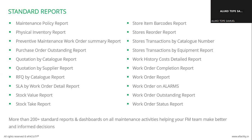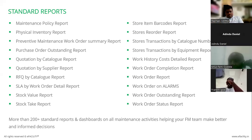I was carried away by these standard reports. I don't know if you can explain this back, these standard reports, because most of my issues in my facility are how to give reports, work order, and all of that. And again, SLA. I don't know if you can explain this report again.